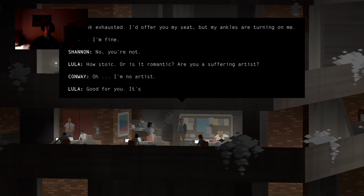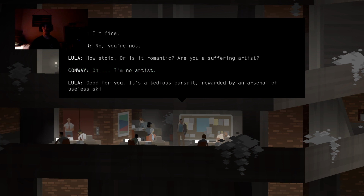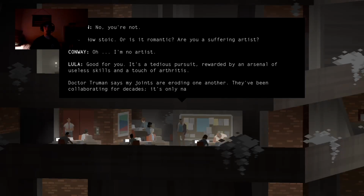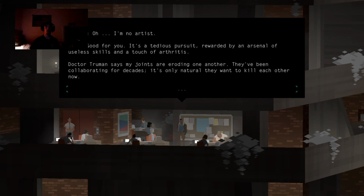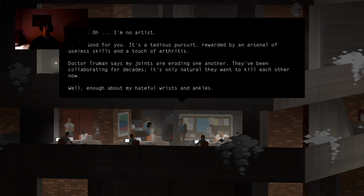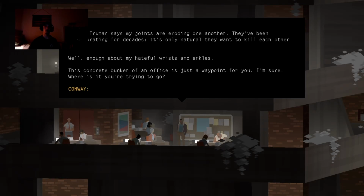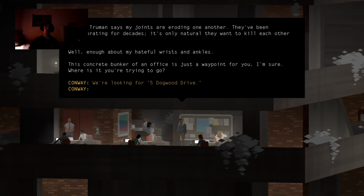Oh, I'm no artist. Good for you. It's a tiresome pursuit, rewarded by an arsenal of useless skills and a touch of arthritis. Dr. Truman says my joints are eroding one another. They've been collaborating for decades. It's only natural they want to kill each other now. Well, enough about my hateful wrists and ankles. This concrete bunker of an office is just a waypoint for you, I'm sure. Where is it you're trying to go?